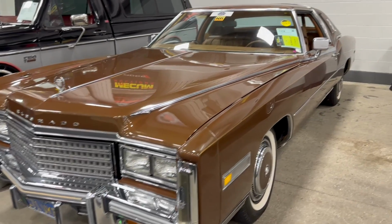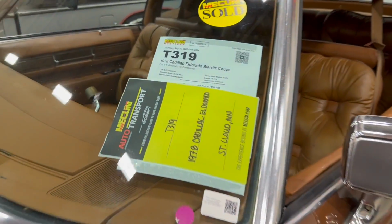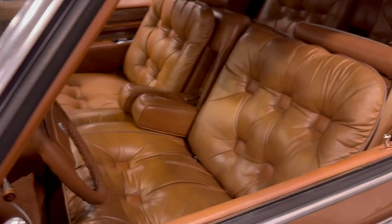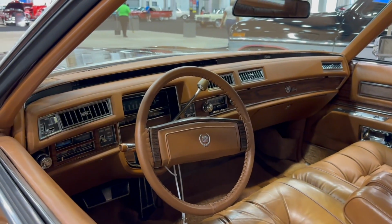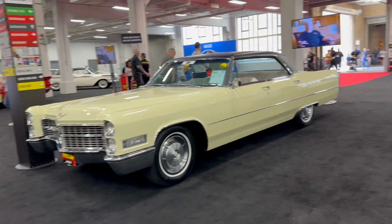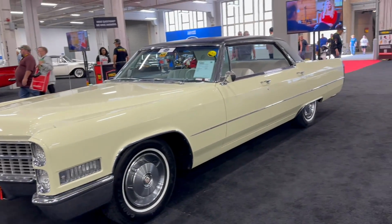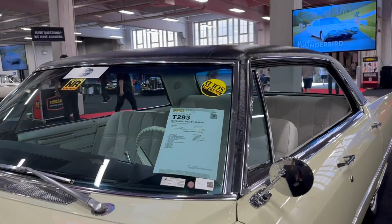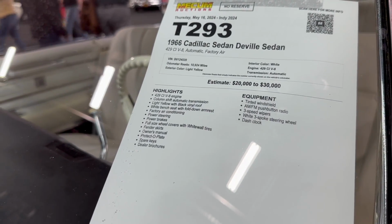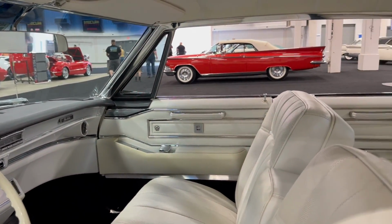You have an Eldorado Biarritz here in a very 70s brown color, interior and exterior. 28,700 miles. I think I preferred the yellow Biarritz a little bit more than this color personally. Nice yellow sedan DeVille. What year do you think? 65, mid-60s? 66, yep. 429 cubic inch V8. Factory air conditioning, that's nice. Tinted windshield, interesting. White interior. It says 10,000 miles.